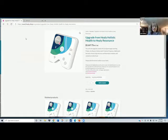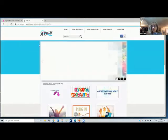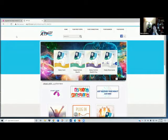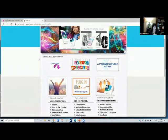Is there an ATP where you, like how you went through registering someone as a new person? Mm-hmm. Yep. So when you come to ATP 123, your first steps are the same as these first steps. So where the arrow is, start here. I know when Cindy sends people to ATP, she says, just go to the home page, and when you see the pink arrow that says start here, start there. So let's go through this.